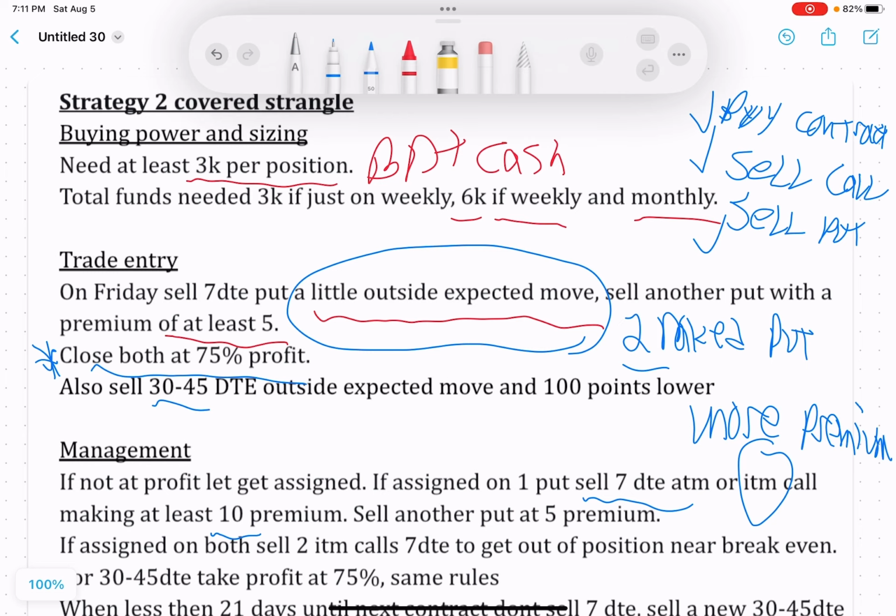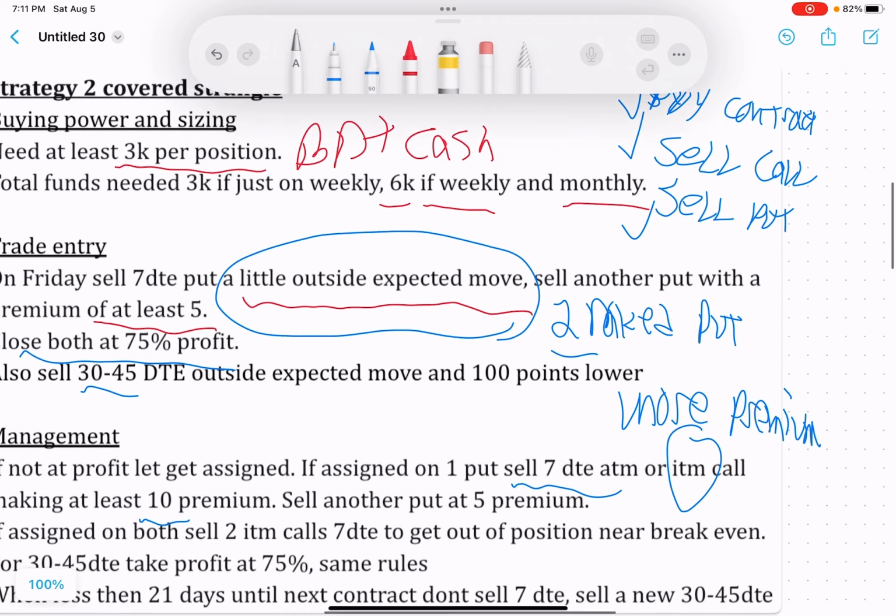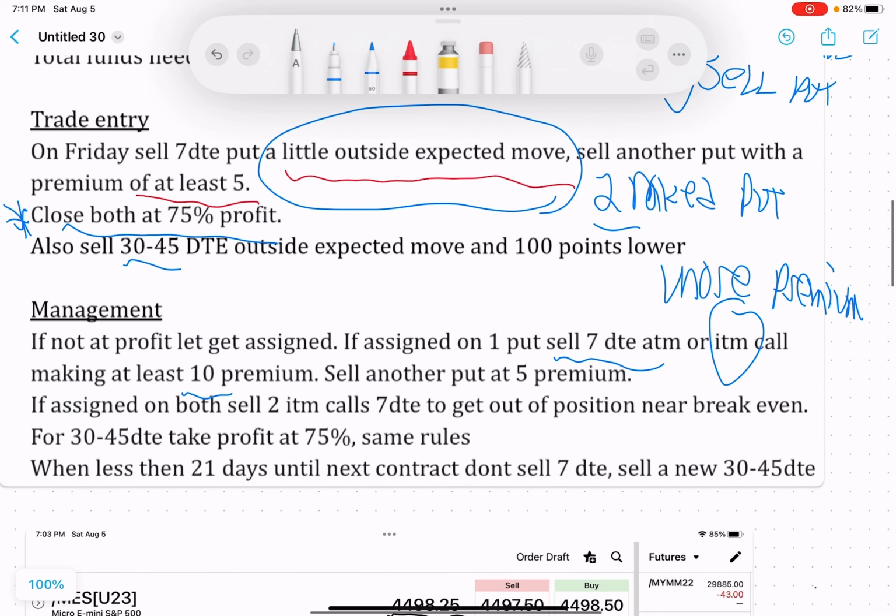If you get assigned on both contracts, then we're going to sell 2 in the money calls. Again, I want to keep that downside protection. And you sell 2 in the money calls to get out of your position near a break even. We don't want the market to continue dropping on us. Could use a lot more buying power that way, and it can be hard to get out of it. So we usually go a little bit further in the money if you get assigned on both of those.